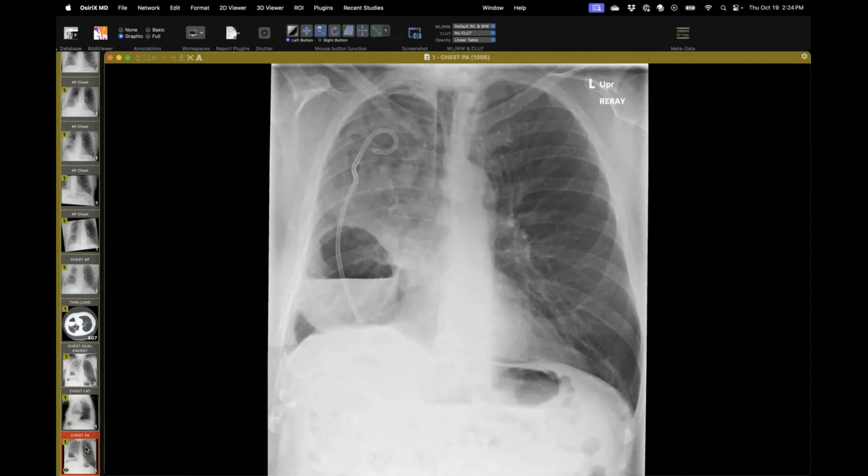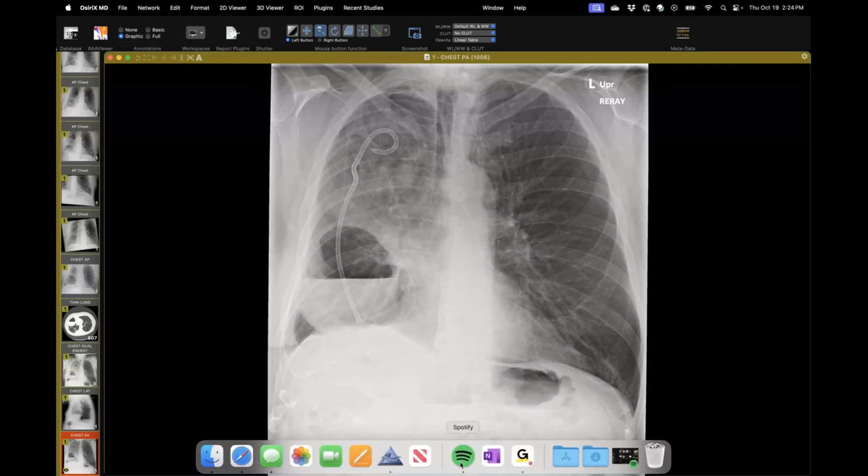Jeff, I do have a case in case Seth is still on, because it causes me some puzzlement here, and I wonder if you guys can tell me what's going on in somebody's left atrium.